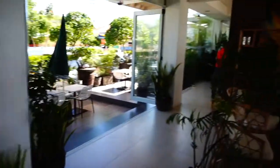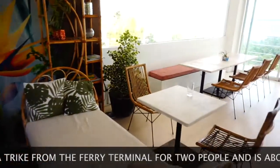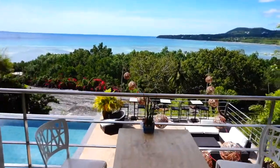Shop, souvenir shop. Plenty of places all over this place to actually just lie down. This is the coffee shop area. It's got like a little day bed. Stunning views of the island.